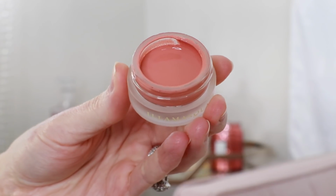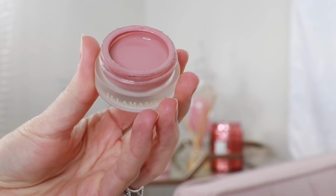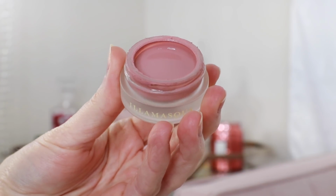A newer favorite that I love for spring are these Color Veil Gel Blushers from Illamasqua. I have the shade Tonic, which is a little bit more of a coral peach. And then I also have Frisson, which is a cool toned pink. It is so pretty. I always love a gel blush, but these are amazing. And the shades they offer are all really pretty. They blend out so easily.